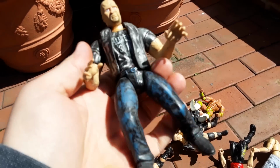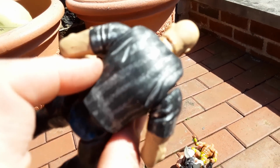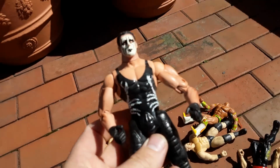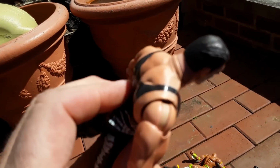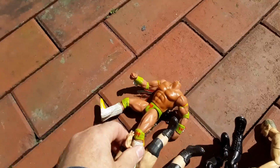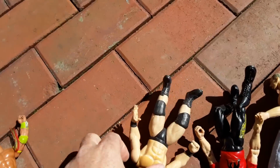Some had wiggly arms. He's not that bad. Oh, wait. Okay, it looks like his head popped off and it's glued back on. All right. So, again, this is mostly parts. Yeah, this one's not too bad. And this stuff is great for flair. Like, this guy's missing his head.